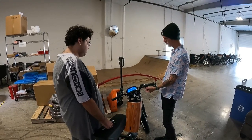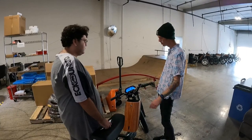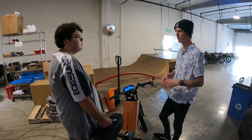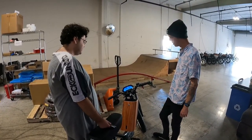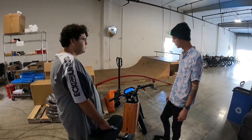So these first two are just chill. And then one more gets you into the sport mode, which is basically just unlock all the power. All the power, that's what I use the most. That goes up to the full 45, 50, whatever you can get it up to.